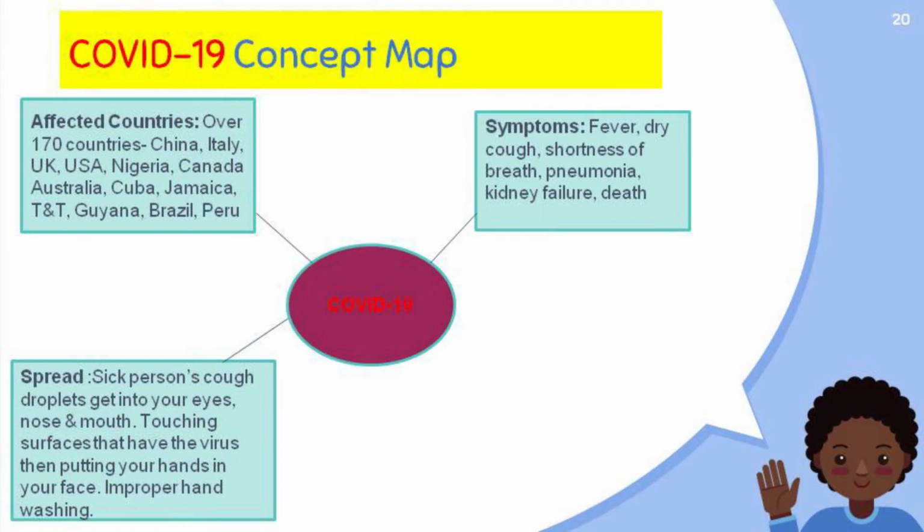The spread: when the sick person's cough droplets get into your eyes, nose, and mouth, right? Touching surfaces that have the virus, then putting your hands on your face. And especially if you do not wash your hands or if you engage in improper hand washing, because just putting your hand under the water without soap and just doing a little like that, that's not proper hand washing.